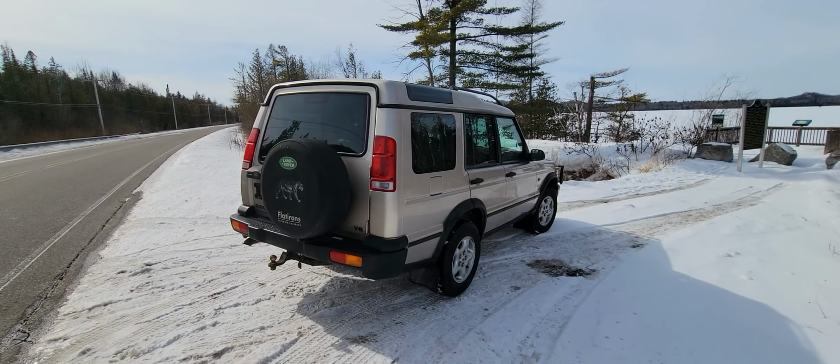Okay, this is going to be a video walk around and drive of the 2002 Land Rover Discovery Series 2. This is a great vehicle. It's pretty darn clean on the inside and out. It's a beautiful, like 17 degrees here in Michigan today, so the roads are a little crappy. It's hard to keep it clean no matter what you do.